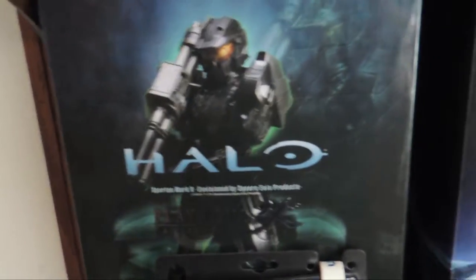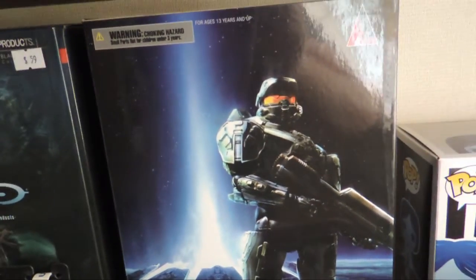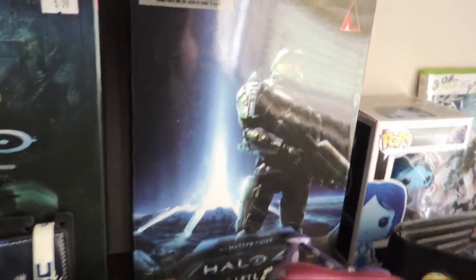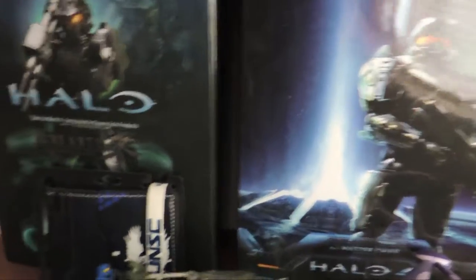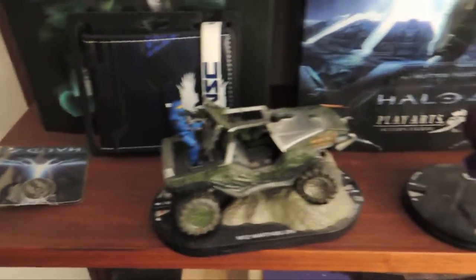Play Arts Kai, got a couple of these. Got Black Spartan. Kind of wish I'd gotten the Master Chief so I could go with my Halo 4 Chief over here. But either way, very proud of those. This was actually the last one they had in stock when I bought it at an anime convention. Luckily my friend pointed out, "Hey Ian, they got this," and I was like, "Yes!" So shout out to her now. Thank you so much, Rachel. If you ever end up seeing this video, thank you again.